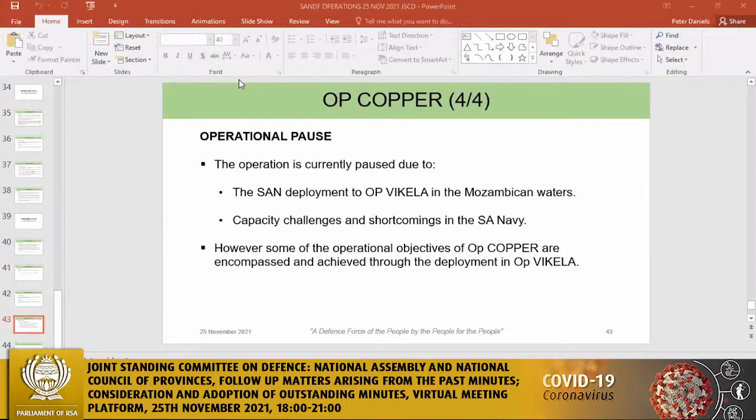That is the reason that we conducted an operational pause for Operation COPA. Secondly, the capacity challenges and shortcomings experienced by the SA Navy also required us to conduct an operational pause. Operational pause is a military term for the purpose of reorganizing, re-planning and re-preparation in an operation or during an advance. When you see that you are struggling or will struggle, you have to take an operational pause and plan accordingly.